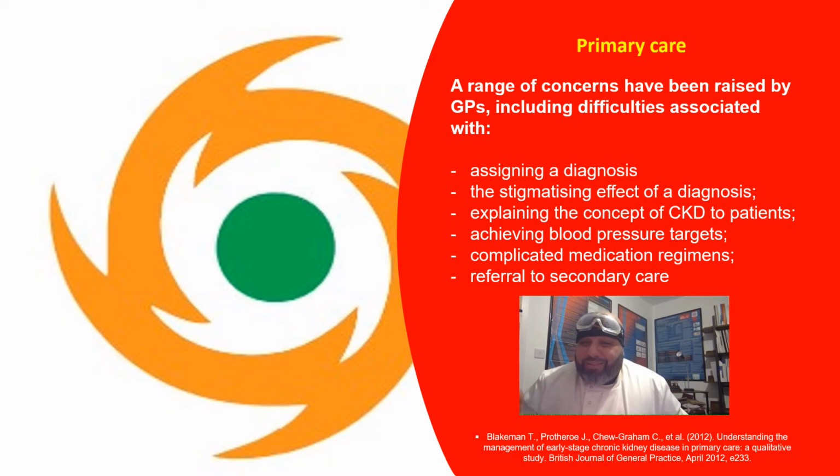From the link between laboratory medicine and primary care, there can be issues in achieving particular targets, for example in the context of blood pressure, and patients with chronic kidney disease may have issues with particular medications, so there can be complicated medication regimens as well. Also, between healthcare sectors, there has historically been some research highlighting challenges relating to referral from primary care to secondary care.